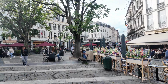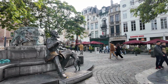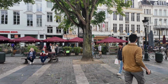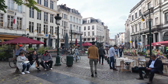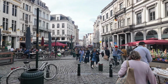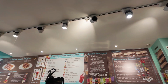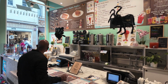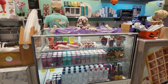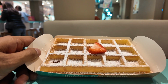It's the evening time, and you can see a lot of people are here, a lot of activities. It's a nice place for every evening. So if you are in Brussels, make sure to eat Belgian waffle. These are some of the famous Belgian waffles, and there you can find many shops. They will serve different kinds of waffles. One of the waffles which I ordered. You can try it if you are in Belgium.